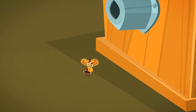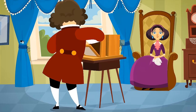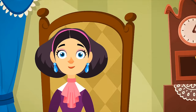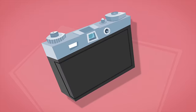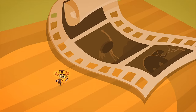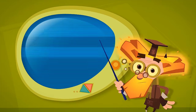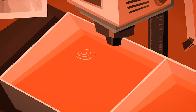The first cameras were invented almost 200 years ago. But they worked very slowly. If you wanted to have your portrait taken, you'd have to sit still for a whole hour. After film was invented, cameras got much faster, and it became possible to take about 10 pictures a minute. On a piece of film, everything appears to be backwards. Black parts of the picture are white, and the white is black. It doesn't look normal until the picture is transferred from the film to a piece of photographic paper.